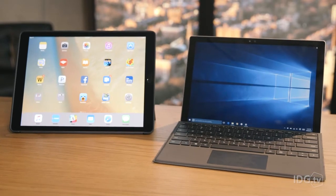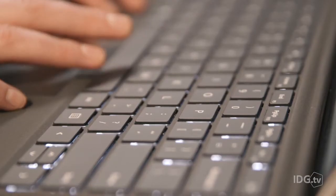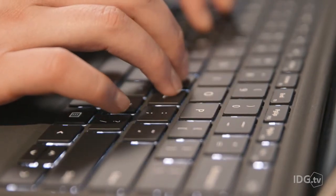So while both devices are powerful, sleek, and high-end, the Surface Pro 4 is going to get you a lot further if you're looking for a device to use at work over entertainment. The iPad Pro is a great option, but it's really more of a consumer entertainment device than an enterprise-ready tablet hybrid.